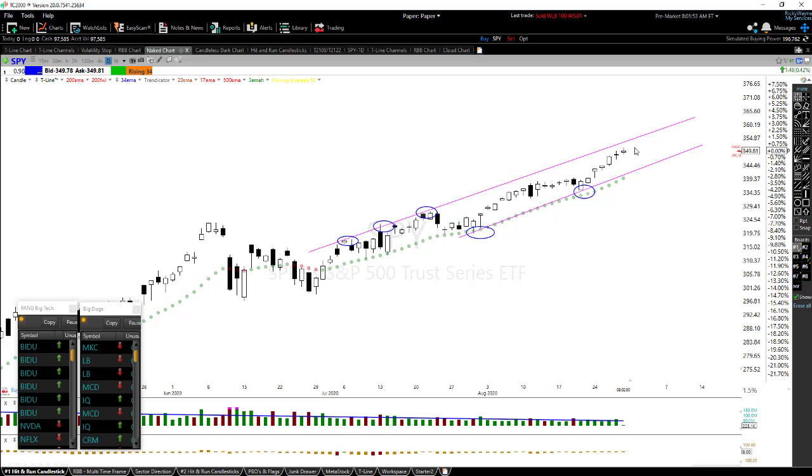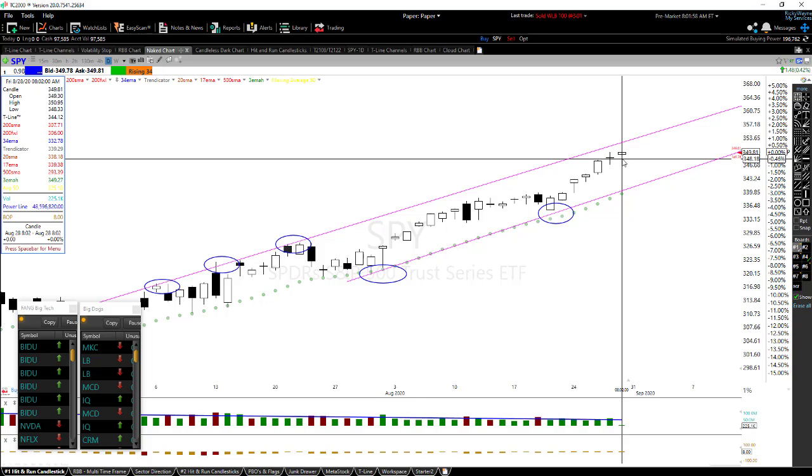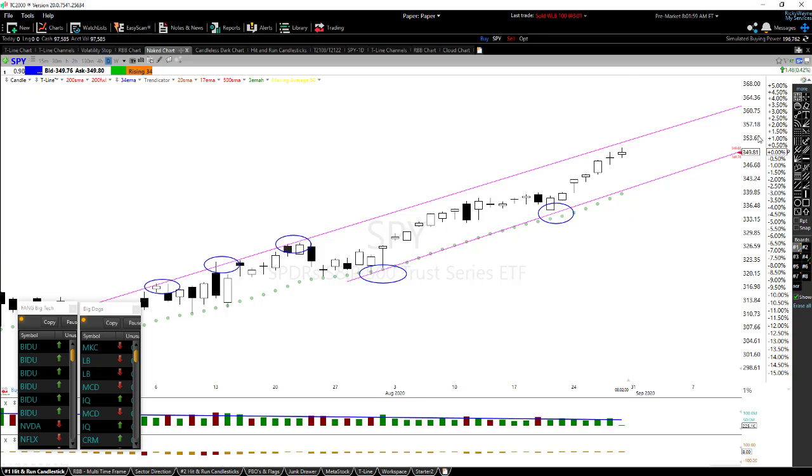So right now we're looking pretty good here. If we start trading below yesterday's low, I'll put a line right in here. What that's going to do is put the lower trend line in jeopardy, and it could be tagged down here, just like it was tagged here and here, just like that. So we'll just keep an eye on this.